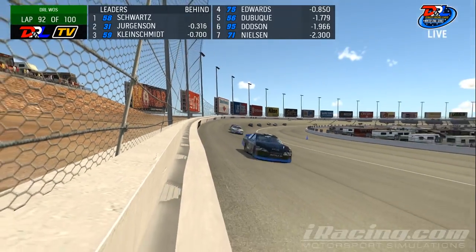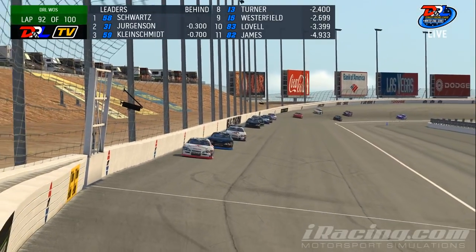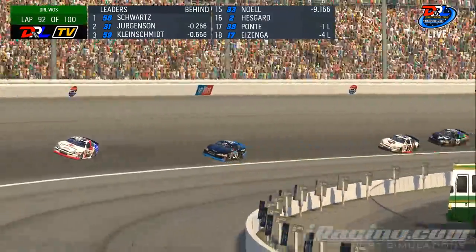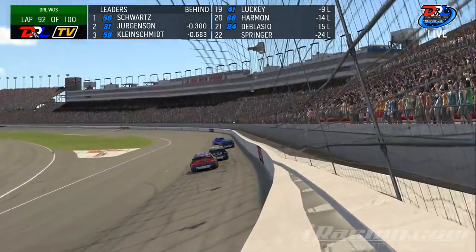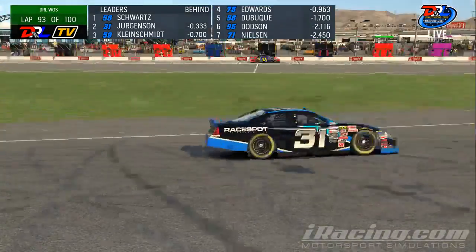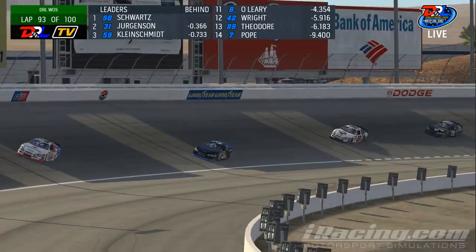And the lead kind of maintained, it's almost the same gap. Jurgensen gets a little bit on him there in 1 and 2, but we saw earlier that Jonathan Schwartz just doesn't get a great run out of 1 and 2, as that's where Kleinschmidt was catching him earlier. But you see out of 3 and 4, he does kind of extend that gap just about to where it was here. So, I mean, if you're going to be good at an end of a track, 3 and 4 is kind of where you want to be.